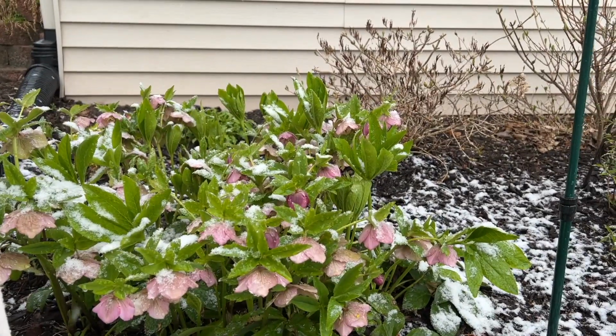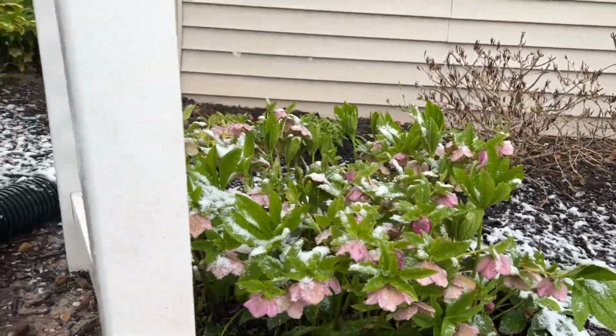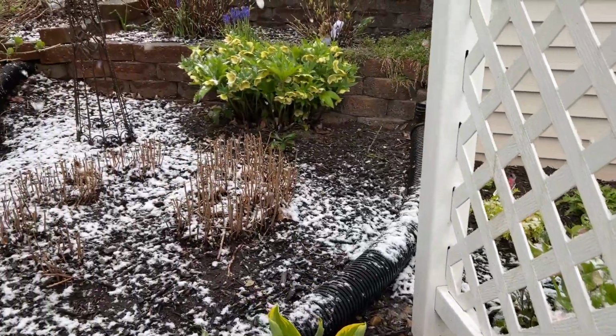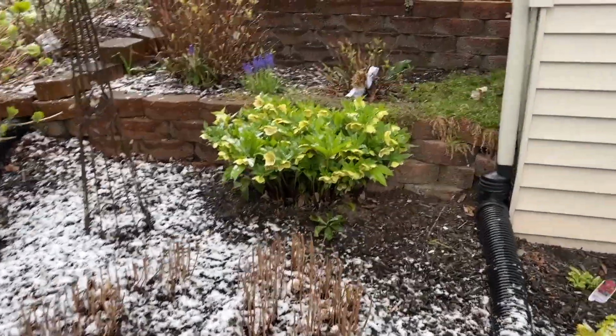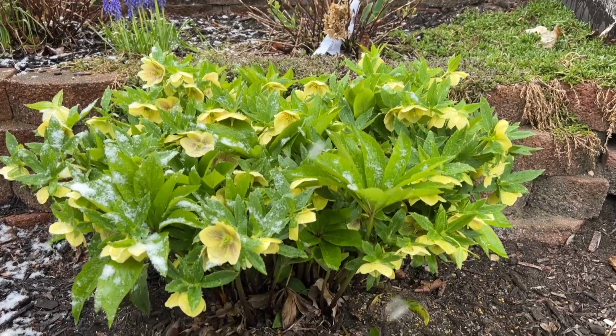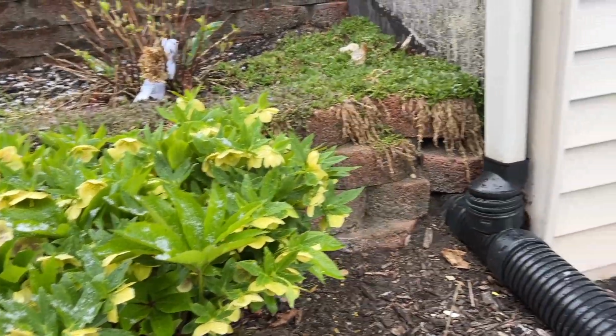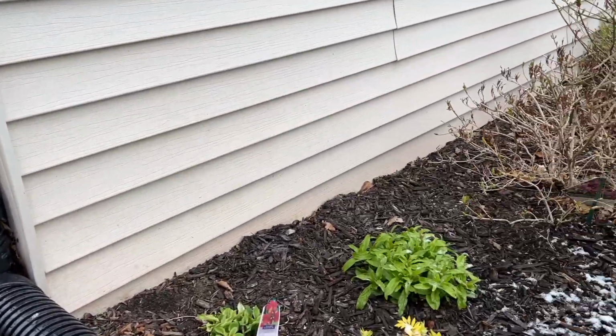Here we have a beautiful hellebore blooming, a nice light pink color. And then over yonder, we have another hellebore. This is a yellow one. These are pretty mature plants. You can just see how big they are. But look at all those beautiful early spring blooms. Another showing here of golden foliage.